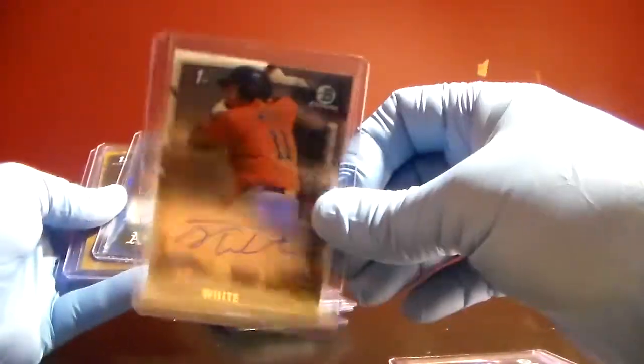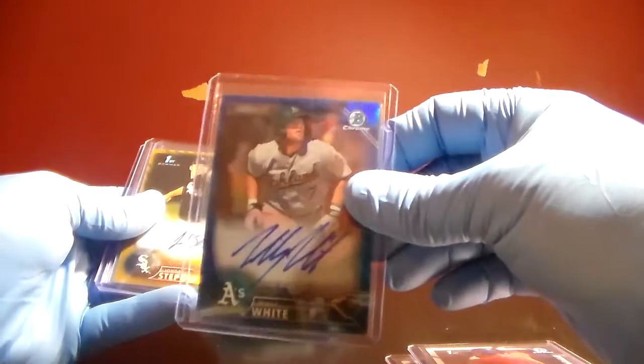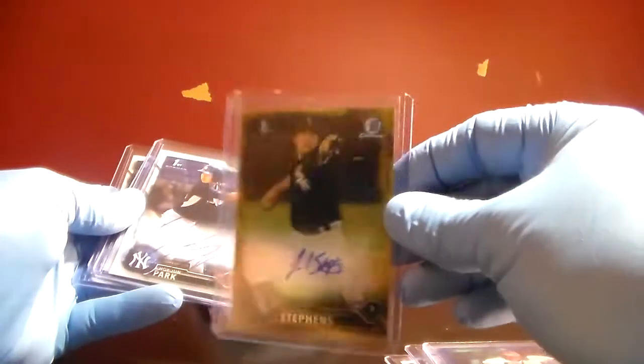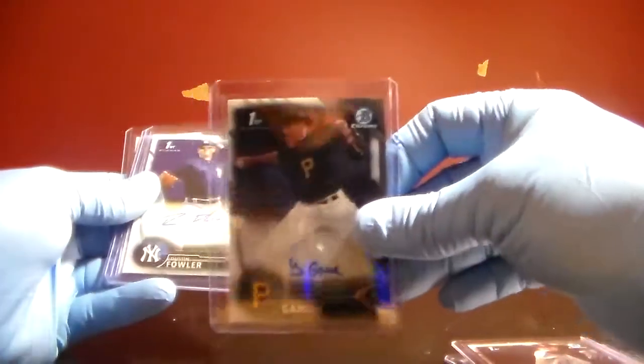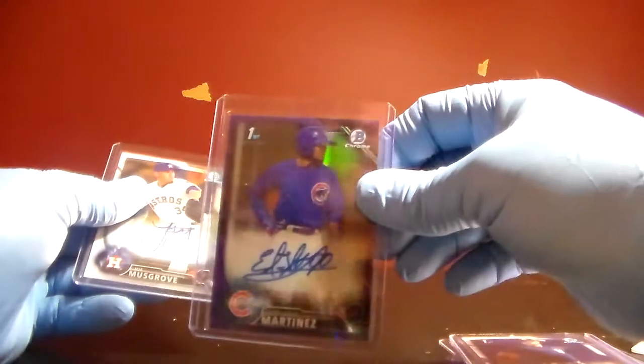again, Houston, blue for the Oakland Athletics, our gold is Chicago White Sox, Yankees, Cubs, Rockies, Cardinals, Mets, green, sorry. Dodgers, Rockies, our Aaron Judge, green for the Yankees. Philly, Chicago White Sox, Pittsburgh Pirates, Yankees, purple for the Cubs, and ending with the Houston Astros.